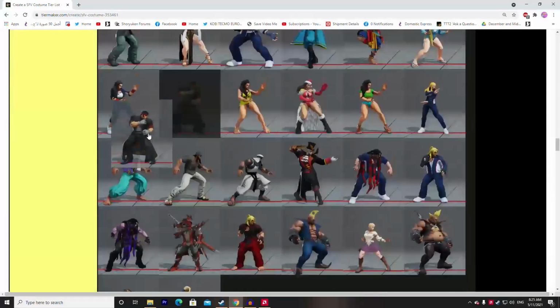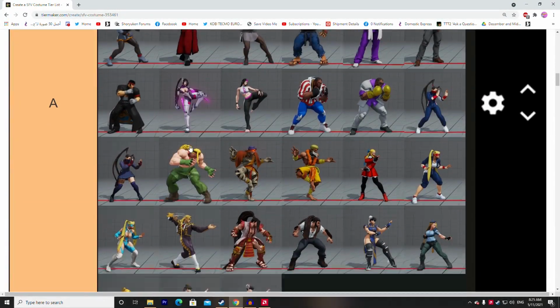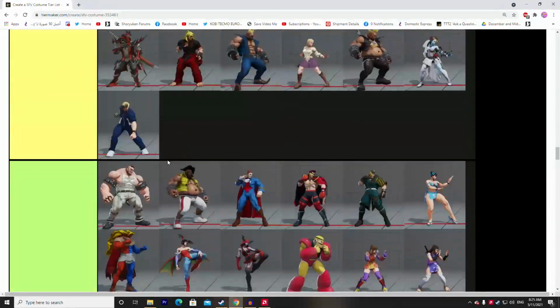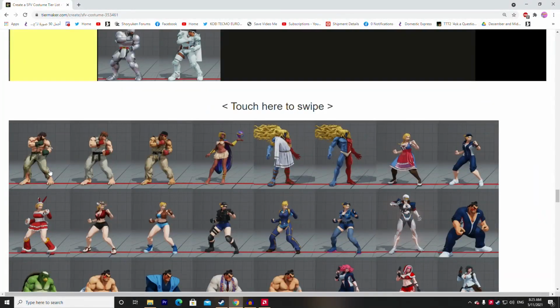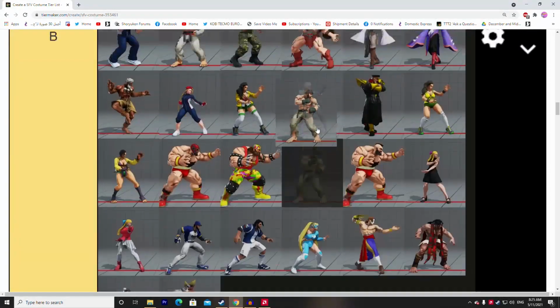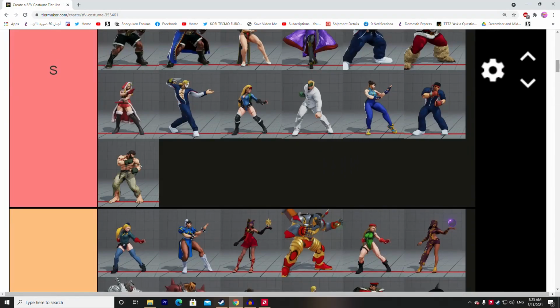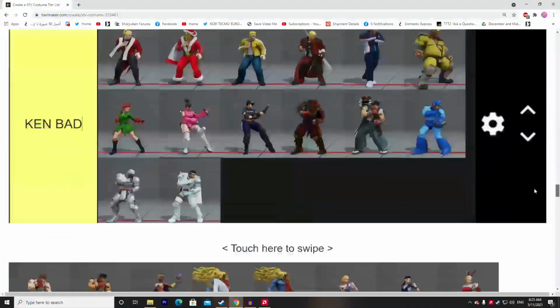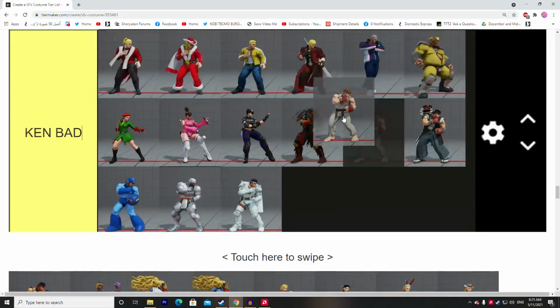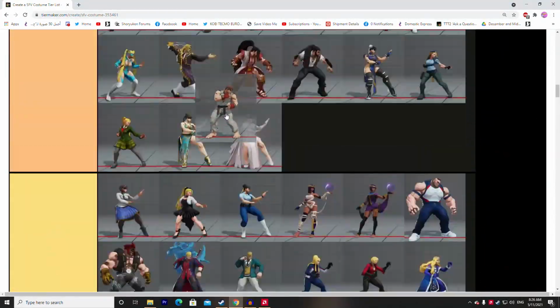The school one, I do think this one is at least an A. It's very cool looking, traditional Japanese style looking Ryu, which looks amazing. Hot Ryu is easily an S tier costume. It's probably what the default Ryu should have looked like. Alpha Ryu, this one is gonna go into the A tier.